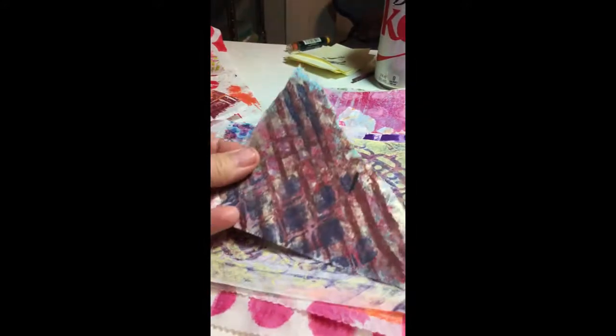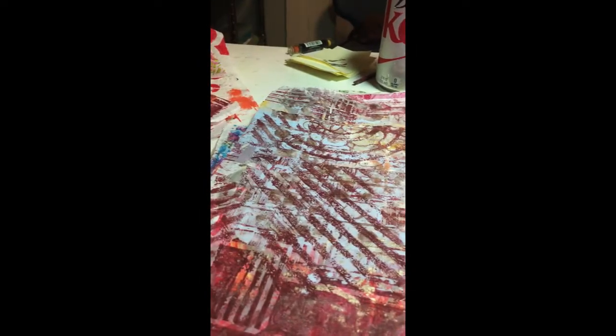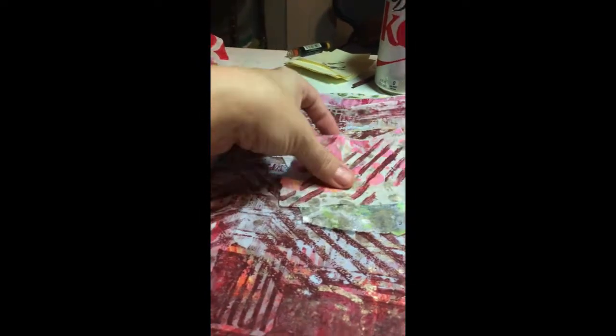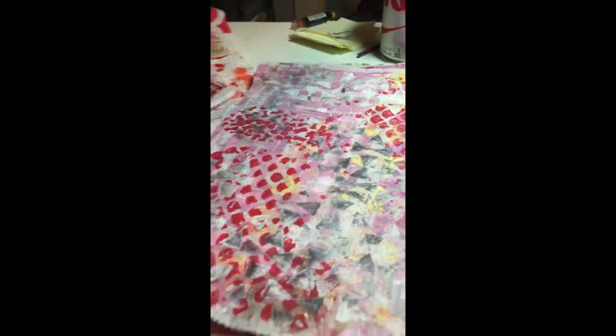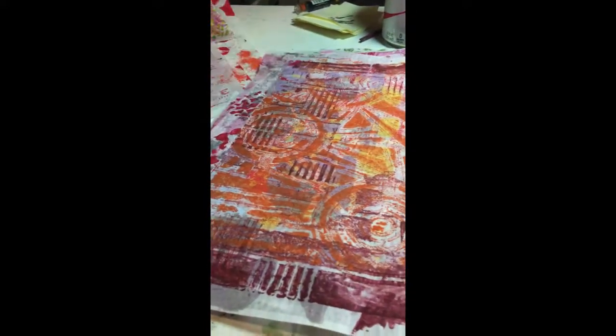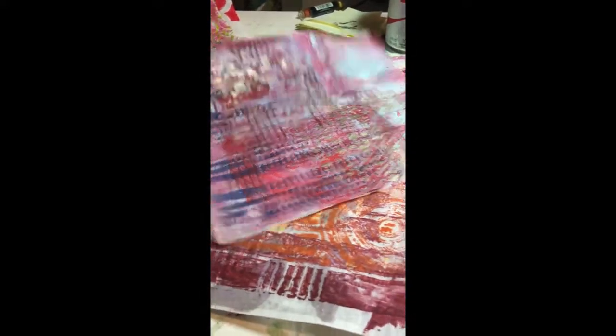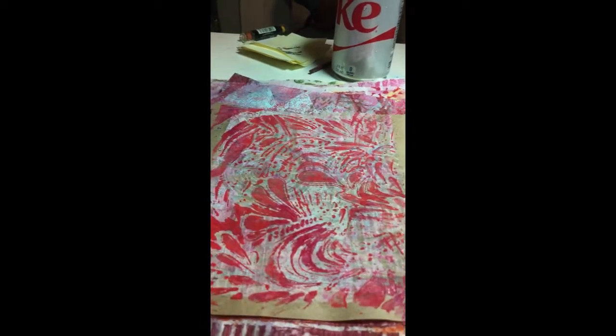Love that one. I can see myself using every single one of these in a journal, on a journal page, or on an envelope, or just something cool. At first, it had been a really long time since I had jelly printed, and I had to readjust because I wasn't using the right amount of paint, and I was using one of my little smaller jelly plates.